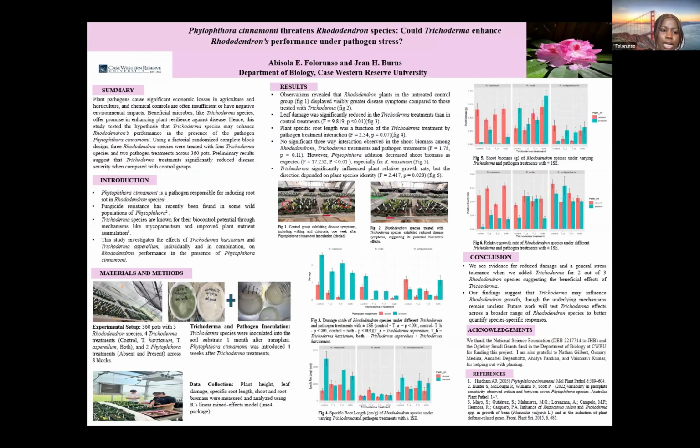So one thing I did here was to manipulate Trichoderma, and I chose Trichoderma because from the high throughput sequencing that was done on prior experiments, we found Trichoderma, which is a fungal genus, to be abundant in those soil fungal communities. And based on the fact that Trichoderma are biocontrol agents, and they also have a plant growth promoting effect, we decided to test whether they also have this same effect on rhododendron species.